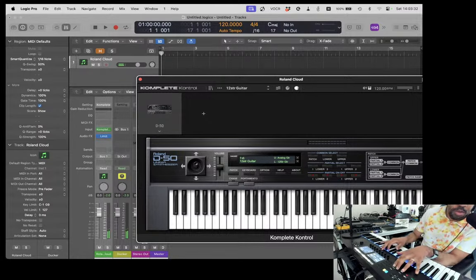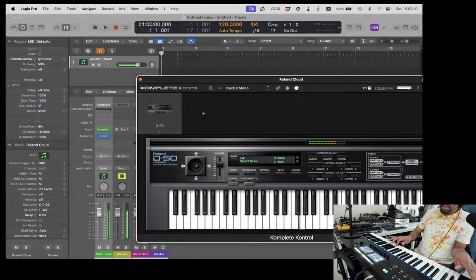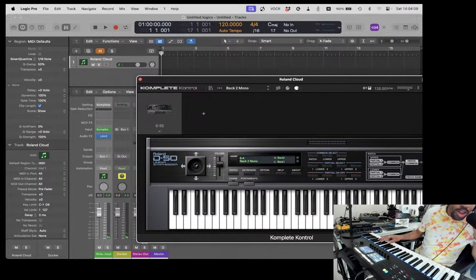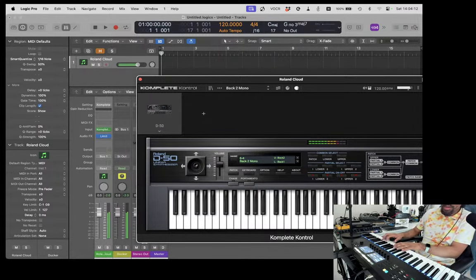So that's the first sound in D50. It's not my favourite, but there are some fantastic sounds coming up, like this synth sound called Back Tomorrow. I love that. It's just so funky. It's going to be great when I use that on stage. I have not used this on stage yet, but I'm going to.